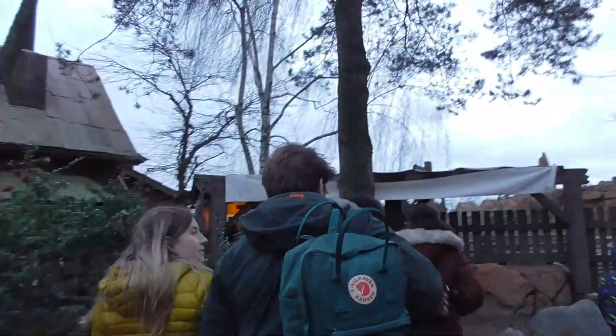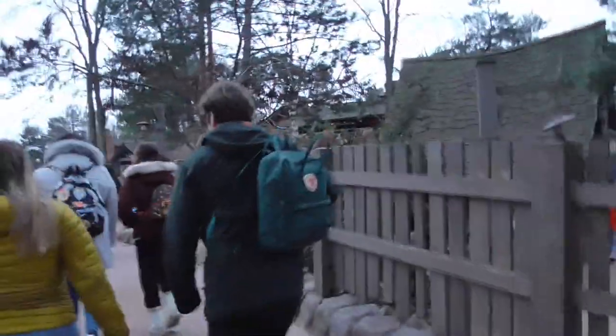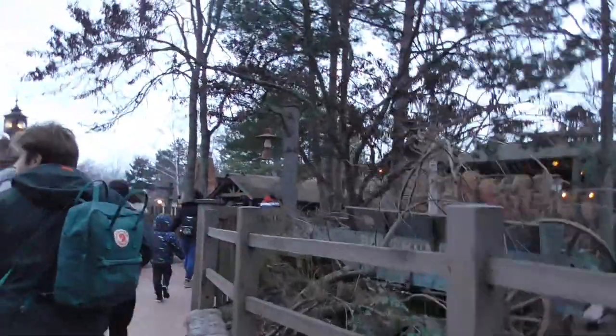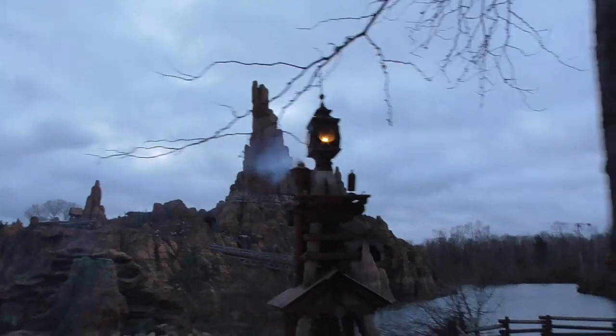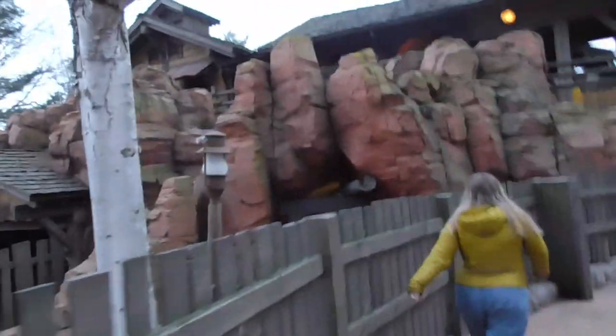I have to talk to a cast member at some point and get a first time badge. I know you get a first time badge if you say it's your first time at Disney. Because it's my birthday. There it goes. Look, it's a beautiful mountain there. So it starts over here, and then it goes under the water, and then it goes around the mountain.